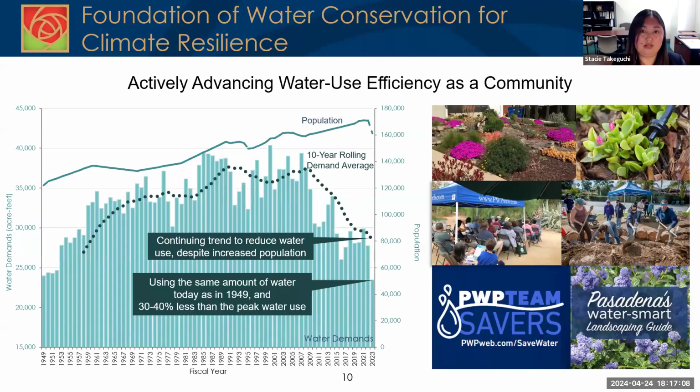Here you can see we don't have unlimited supplies, so we can't have unlimited demands. And effective demand management is critical for a sustainable future. We are actively advancing water use efficiency as a community, including awareness and engagement, incentives, and resources. And the results are clear. We are continuing the trend of reduced water use despite an overall increase in population. In fact, we're using the same amount of water today as in 1949. And that's with a 30 to 40% increase in population.